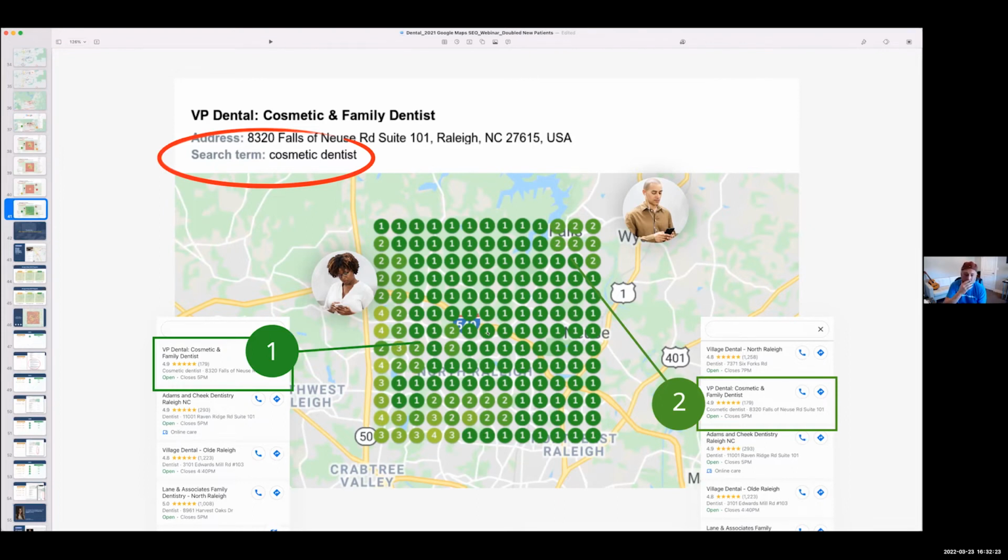Now, what this tells you is the opportunity of optimization for a particular keyword. If you can rank like this for cosmetic dentist, you could probably get her to rank like that for another phrase like family dentist or dentistry or dental office or something like that. So that's kind of what the opportunity is, and you can relate that to other keywords.